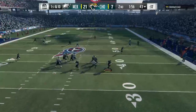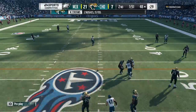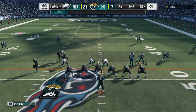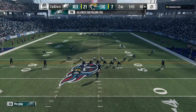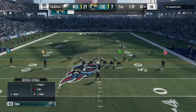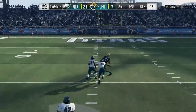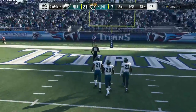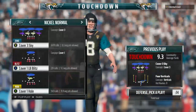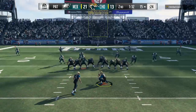Now Cousins here on the bootleg, escaping the pressure right, and avoids the contact by sliding. He'll get 10 there all on his own, but it'll be second down. Cousins trying to get his guys up to the line of scrimmage quickly. Cousins now on second down. It's caught by Quincy Enunwa. Touchdown, Jaguars. Quincy Enunwa, 48 yards. And the Jaguars are back within a score.